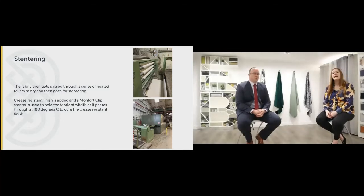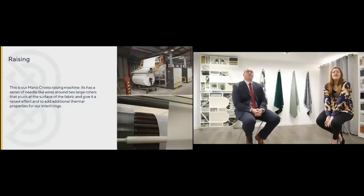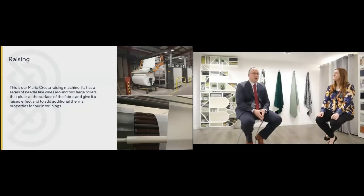It's big science. So here, this is raising, the next part of the process for only certain types of fabrics. Specifically, this is a Mario Crosta raising machine, and this is really used, I think almost like with thermals and things like this, where you're looking for that soft brush finish and potentially for it to help retain heat a little bit better as well. So those of you that bought our napped thermal lining with the raised cotton on it, this is how it happens. So there's thermal in terms of actual thermal properties, but also they're often used almost just to thicken out whatever they're being used with as well.